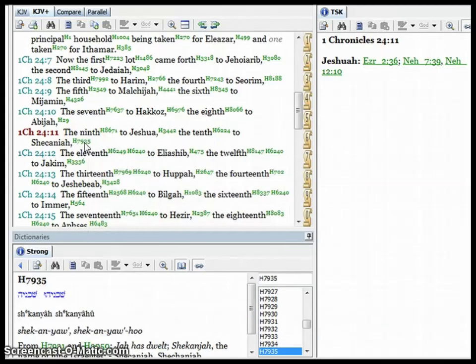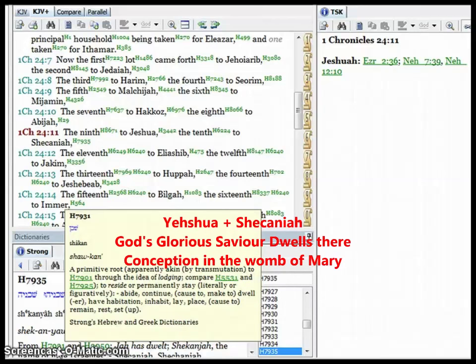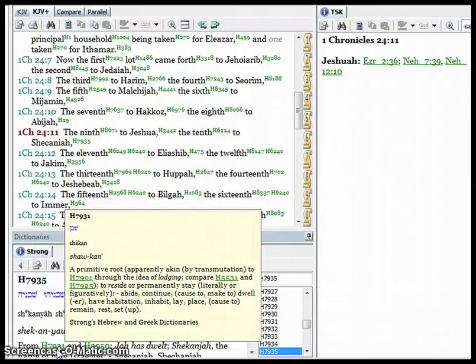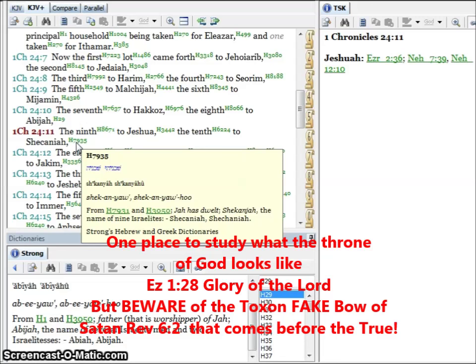And tenth is Shekinah. Yah has dwelt. That's the Shekinah glory. Isn't it interesting? We have the ninth course going from 264 into the tenth course. Shekinah. Yah has dwelt. Yah dwells there. And we know this from Ezekiel 1 about that Shekinah glory, which is that beautiful rainbow colors of the throne of the Lord.